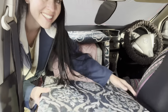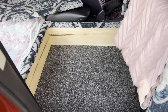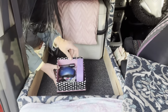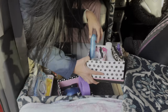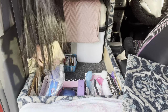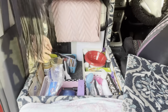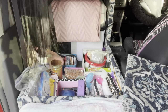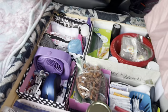Now to fill this beautiful blue box. This amount of space is prime real estate in a car. I feel like I hit the jackpot with this creation. And in this space, I store a bunch of miscellaneous things: my tea, some extra food, makeup, lotions, cords, different wipey thingies for your hands. What a beautiful sight to behold.